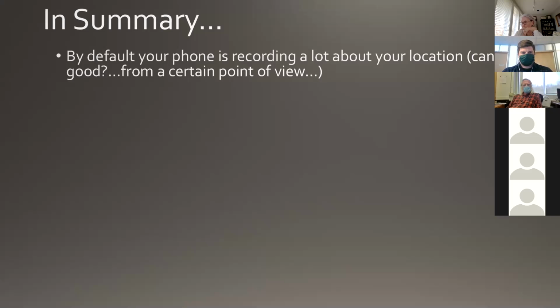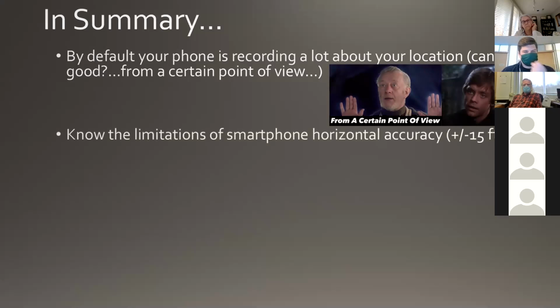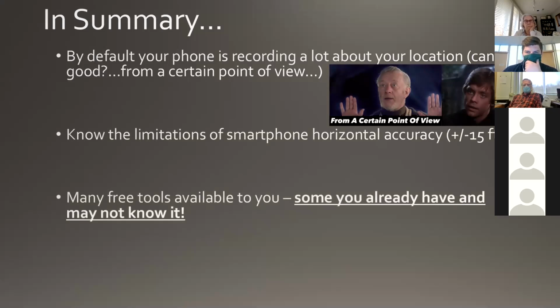So in summary, your phone can be a very valuable tool for data collection. By default, it records a lot of spatial data, particularly with photos. Storing of this data may be a good thing from a certain point of view. Be aware, though, that there are limitations in the GPS accuracy, especially in less than ideal situations like the one I showed with obscured sky views.